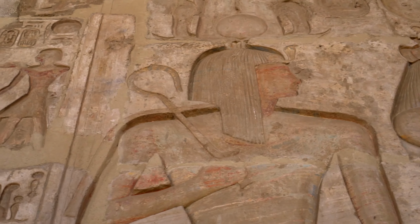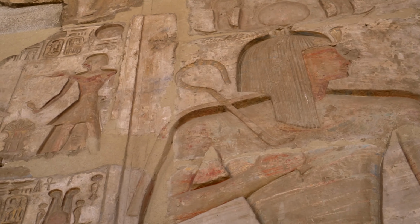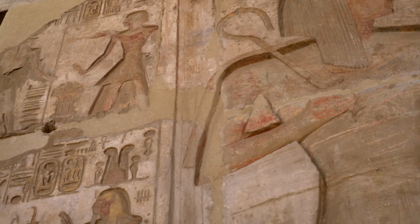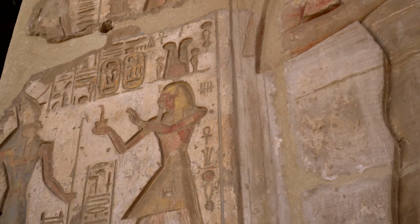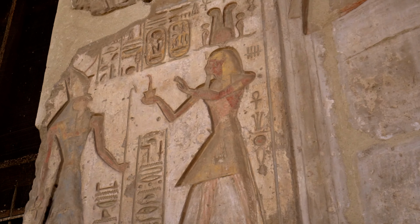The facade of the temple features 12 pillars and was entirely decorated by Ramesses II, presenting himself proudly standing or making offerings to different gods.